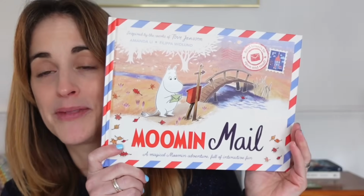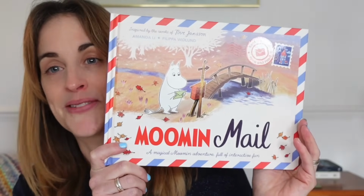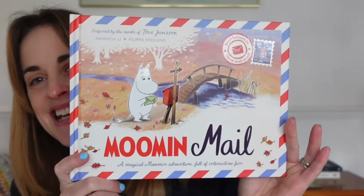It is a Moomin book. We have a few Moomin children's books that we used to read when they were growing up, and I will never get rid of them. And this is going to be added to the collection. It's a new one, inspired by the works of Tove Jansson, and it's by Amanda Li and Philippa Wilding. And it's an interactive book.